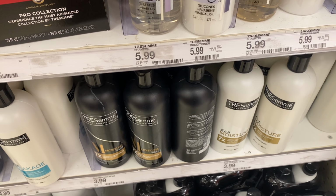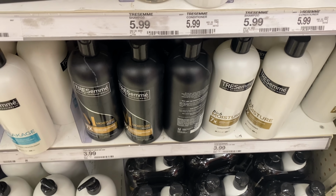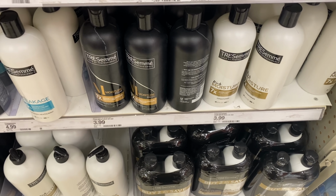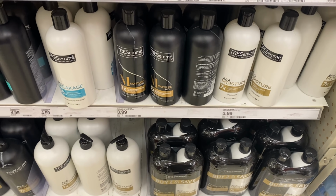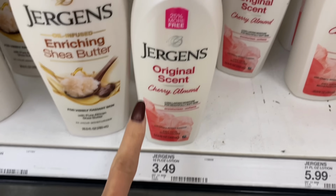Then you are going to get back a $5 gift card, and that's going to make the final cost for four of these just 96¢. So that is definitely an amazing deal. I picked it up last week, so I'm not going to go ahead and grab it again this week, but it is definitely awesome. Next up, we're going to grab some Jergens lotion.